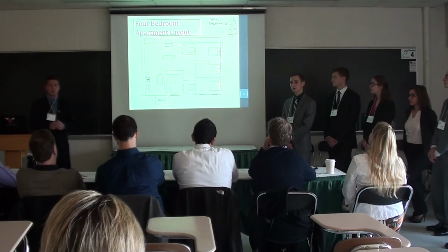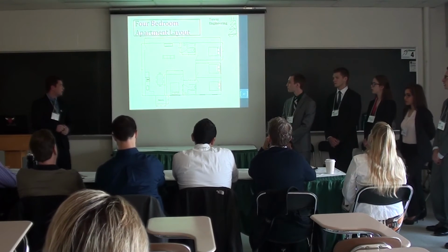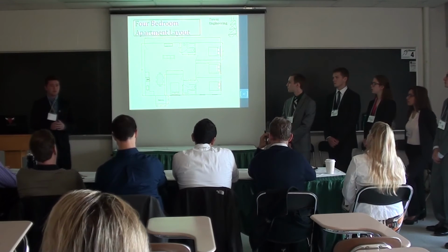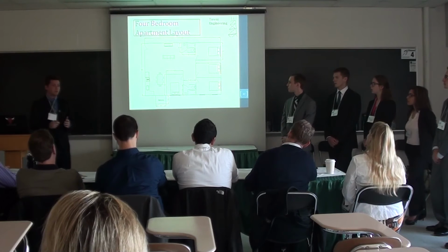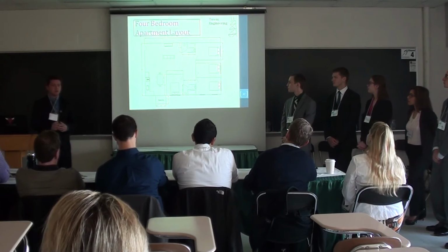This is a sample of one of the typical bedroom units. This is a 4-bedroom unit, and all the other bedroom units are very similar. All apartment units are equipped with a balcony, which would be composed of a reinforced concrete slab. The only apartment unit that does not have a balcony is the 2-bedroom unit.